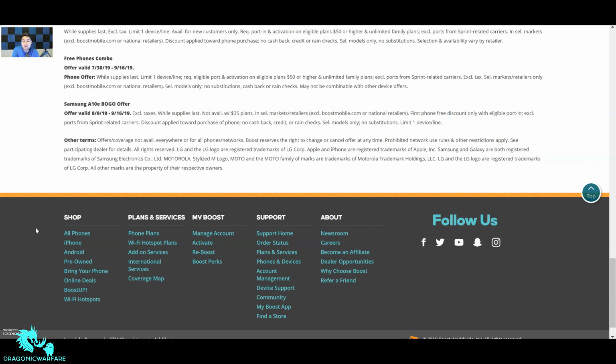Says discount applies towards purchase of phone, no cashback, credit, or rain checks. Select models only. No substitutions, limited to 1 device per line. So basically saying, if you buy the first A10e, you will be able to get 3 free, which is pretty crazy. Of course, you will have to pay for the plans and any activations, but still, guys, you're saving quite a lot of money. So this is very good.